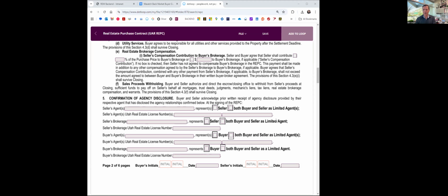But it's in addition to. So I think this is, again, I hate to sound like a broken record, but if you put, say, 1.5% in 4.3E and 1.5% in the real estate broker compensation agreement, then your total compensation would be 3%. And that's why that language is in there, in additional compensation. But there's nothing that says the offer is contingent upon the seller or the listing brokerage compensating the buyer's brokerage. Okay, we good on that one?